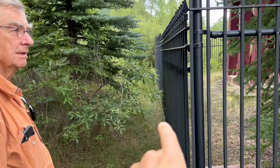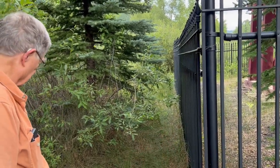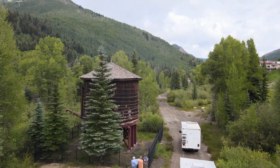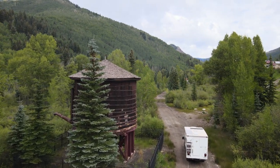Right here is the main line. Oh, wow. They took it out in '53? Yep. '53, it was gone.